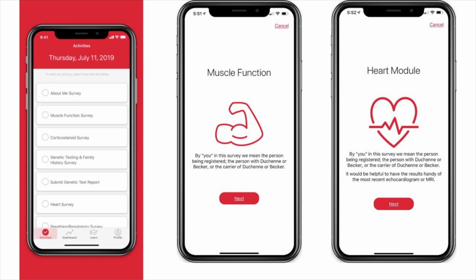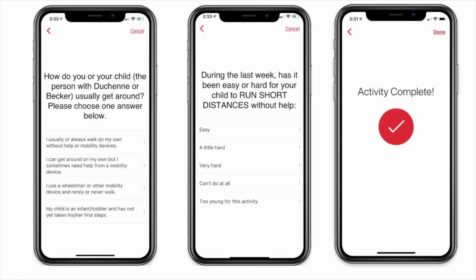So these surveys are really simple to move through. We tried to keep them as short as possible. You basically click on the survey. You get one question per screen. You click on the correct answer, move to the next one, and it's actually a pretty simple, streamlined process.